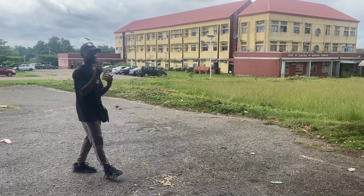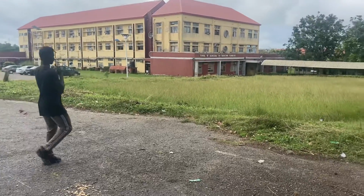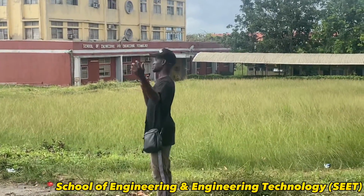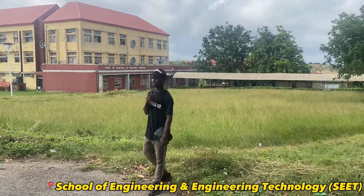Finally, sneaking out was really, really crazy. But I just hope I don't get caught next time. So yeah, this is School of Engineering and Engineering Technology, and this is called SEET. There's SETS, there's SEET, there's SHIMS, there's SMART. They have a lot of schools in this place. I might never show all in this video. Let me just show you the main ones, right?